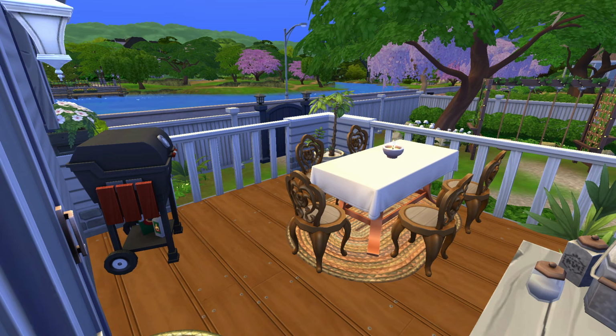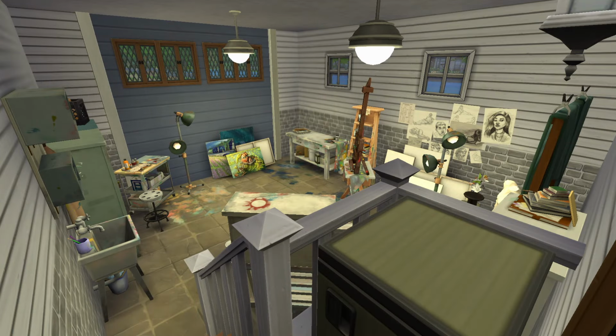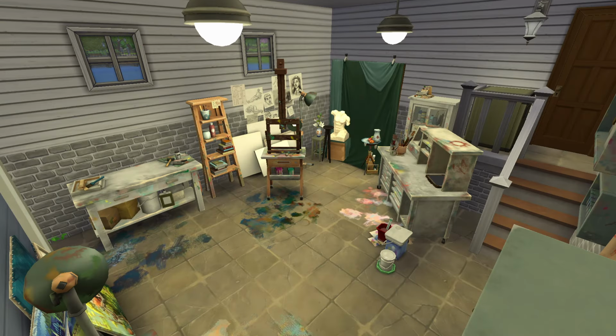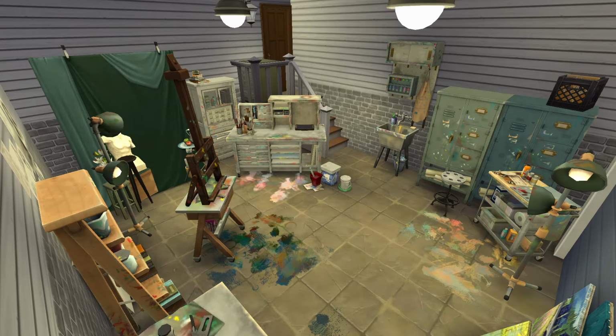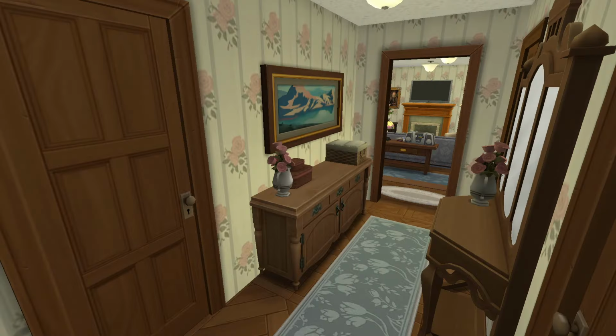And here we have our first patio area. It was hard to get a good screenshot of this, so ignore that. Download it instead. And here we have our garage, and I think this looks so cute and so realistic. I really love it. I love those paint smudge rugs that came with the pack. I think they look really nice, and just add extra realism to it. I did also add all those canvases around. I think I did that while we were filming.